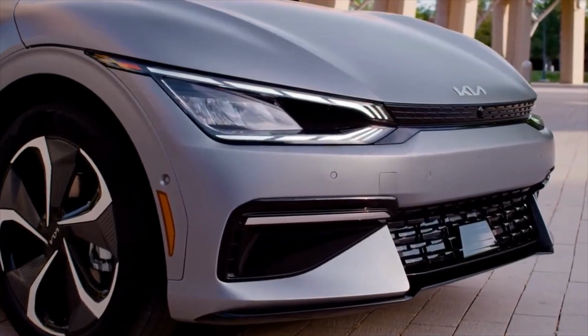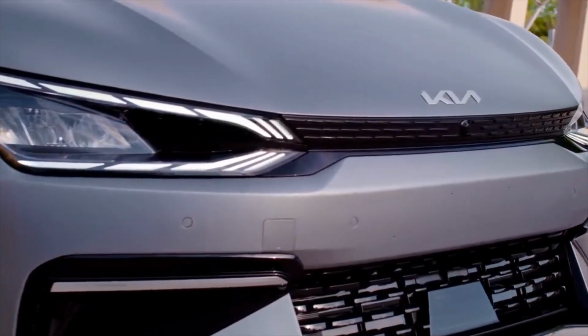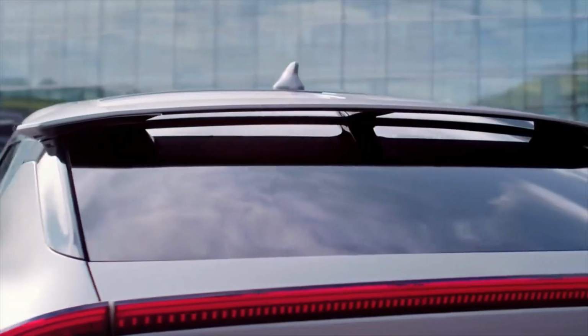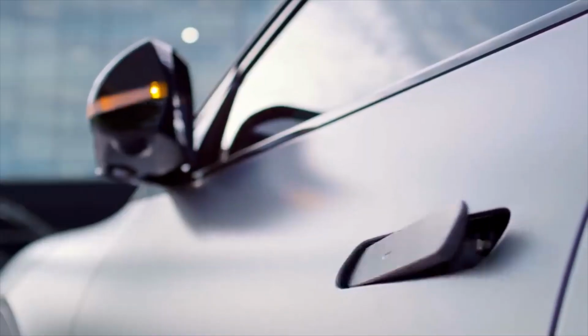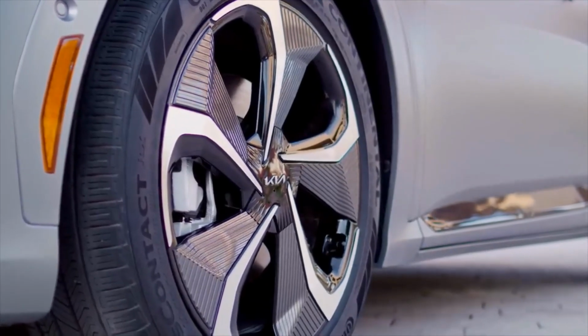Interestingly, though they share a platform, and the Kia looks fractionally bigger to our eyes, the EV6's 114-inch wheelbase is actually 3.9 inches shorter than the Ioniq's. The 184.3-inch Kia is slightly longer overall, and around 2 inches lower.